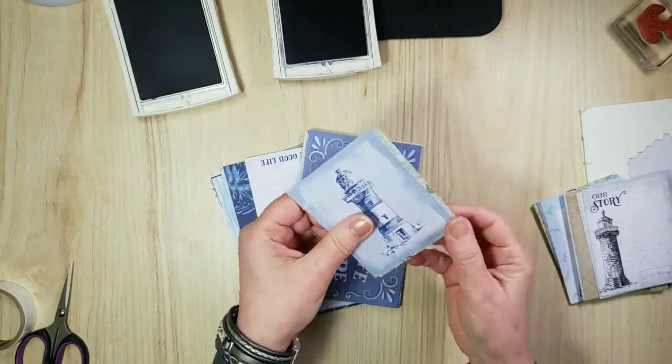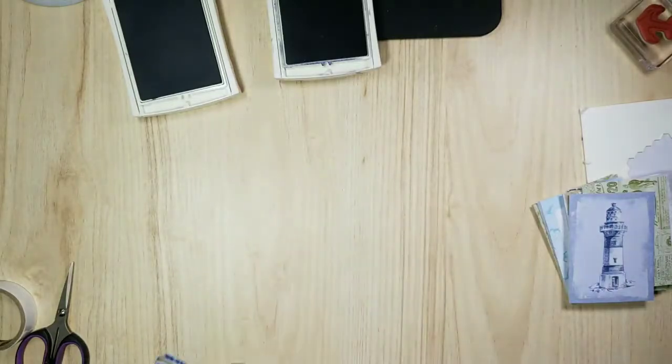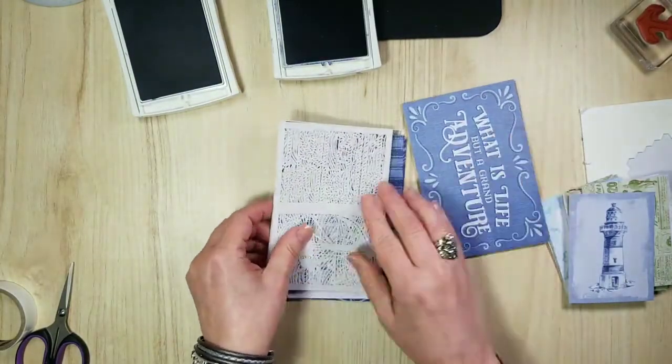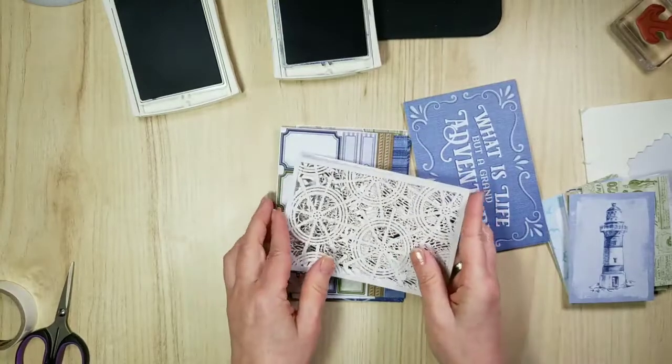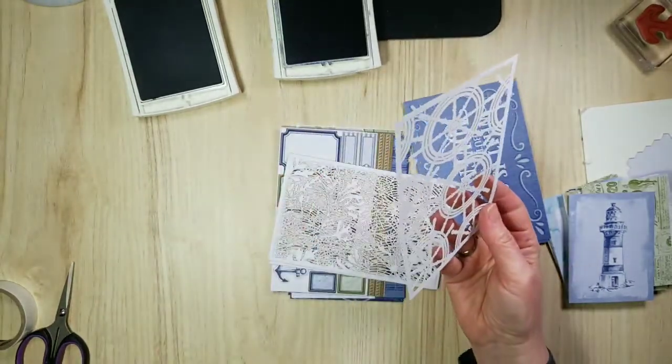And then, oh, beautiful lighthouse. Happy Father's Day. Well, that makes it easy, doesn't it? In here, there's a couple of spectacular pieces, which I have to show you. Check it out. Probably be good if I put something behind it.